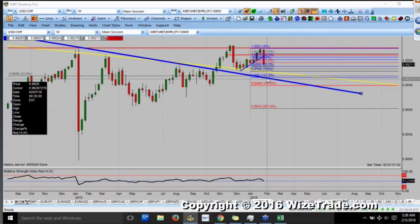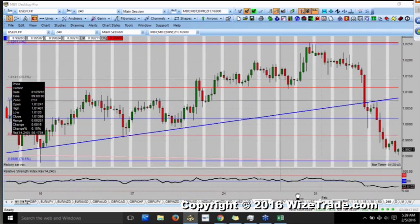If the dollar continues to weaken and the euro dollar goes back to 115 and the Swissy drops to 97 cents, bring it. Bring it. Okay? I'm a buyer down there. But that's pretty far away from where we're currently at. That's going to have nothing to do with what we're dealing with today.